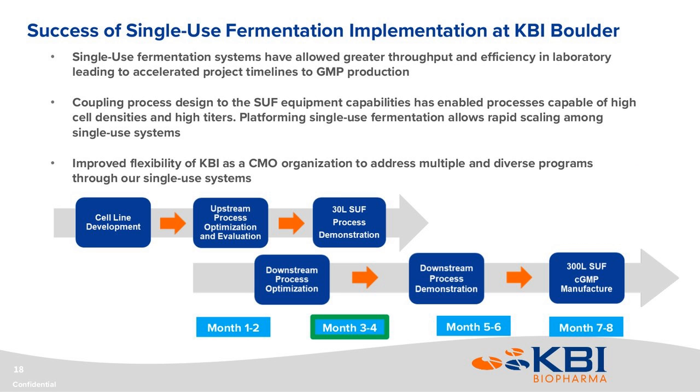So real quick, as a summary here, as I mentioned, we have been successful here at KBI Boulder implementing single-use fermentation systems. They've allowed greater throughput and efficiency in the laboratory, which again leads into accelerated project timelines for our clients to GMP production for the production of their material.